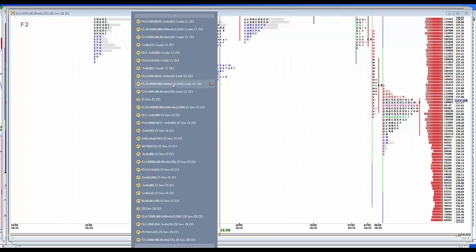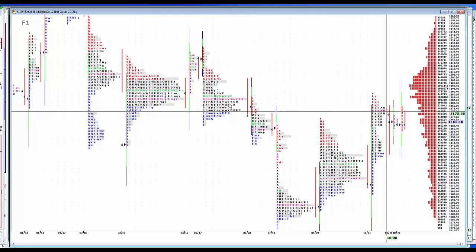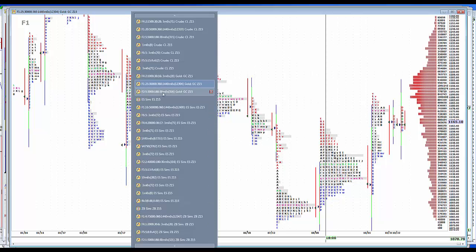Looking at gold, outside day, that usually means trading range, may have a new move out of the middle, out of that 78 area. So this one we can trade it both ways, but it looks like we ought to test support first.